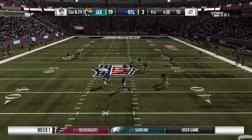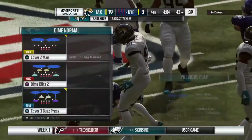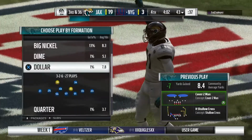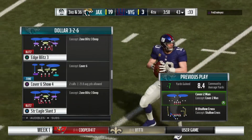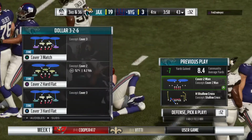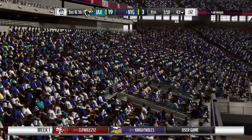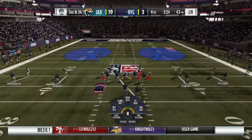From midfield, here's Manning. Under pressure here, and down he goes. Sacked back at about the 43-yard line. Yannick Ngakoue in there to bring him down for a loss of 7. Under 4 to play now. Clock running, 3rd down.